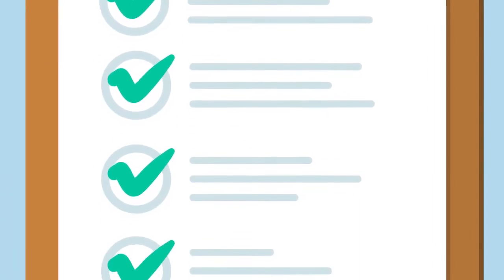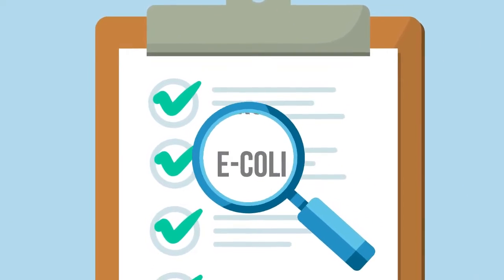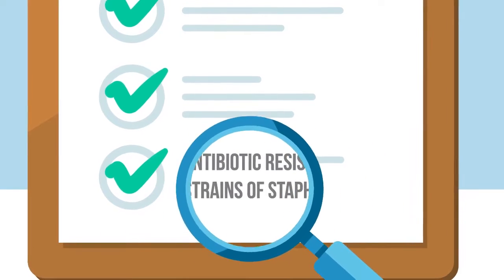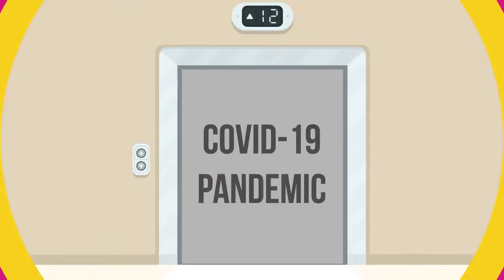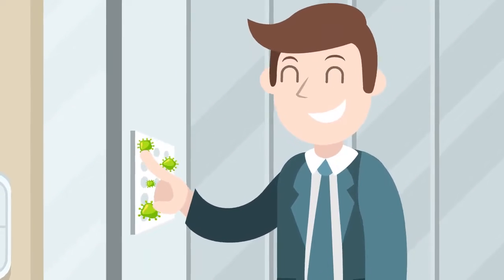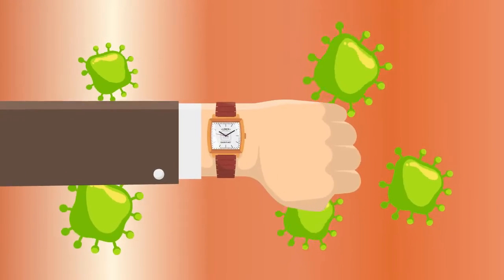The list of microbes it can kill is truly impressive, including MRSA, E. coli, norovirus, coronavirus, and antibiotic-resistant strains of staph. Copper is a hardcore microbial murder machine. During this current COVID-19 pandemic, a careless touch of the wrong surface can put your health in serious jeopardy. But on a copper surface, the virus rarely lives long enough to do any harm.